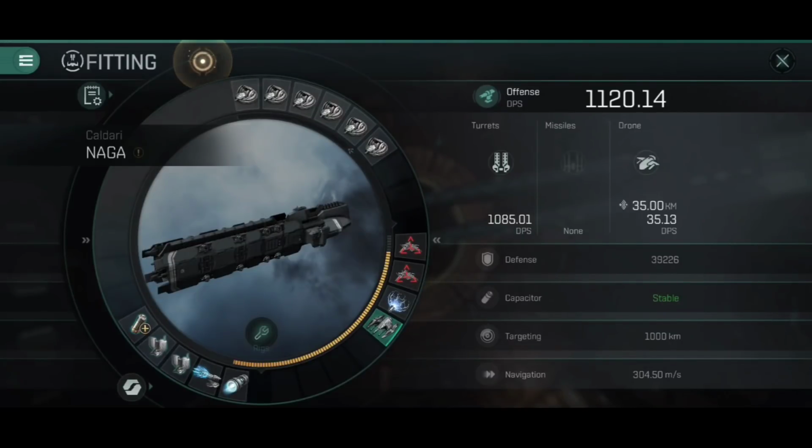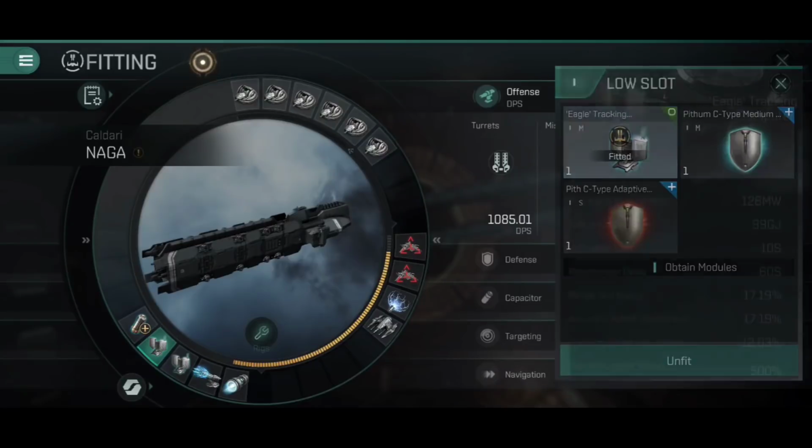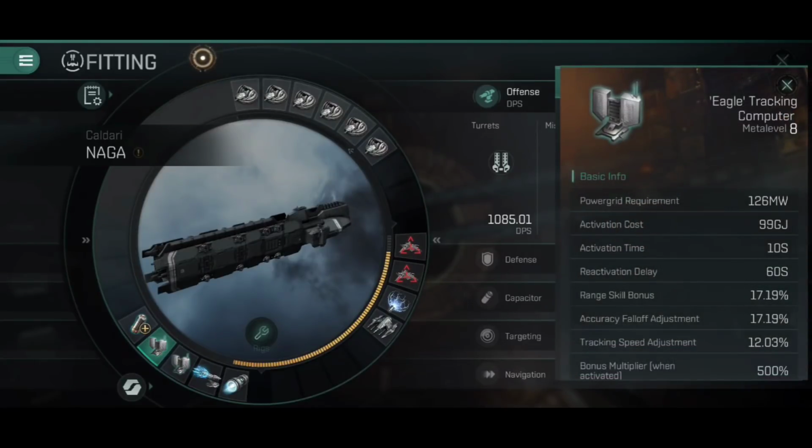Now, in order to kill things from range, this means we've gone for 2 Eagle tracking computers. What these do is they increase the optimal range of your turrets, they increase the accuracy fall-off of your turrets, and they increase the tracking speed of your turrets. That's called for having these fitted. If you then activate it, you get a 500% increase to all of those bonuses, which makes for some absolutely terrifying ranges and makes your tracking speed manageable.